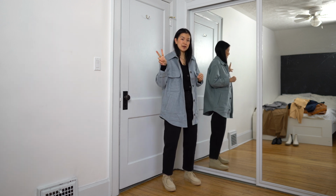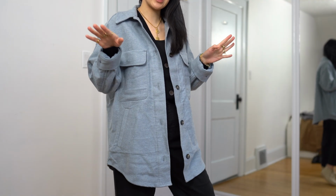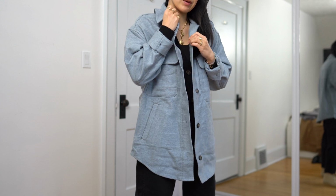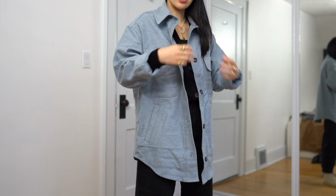I sized 2 sizes up for this. So it might look like a wool jacket, but it's actually 100% cotton. So anyone that has the wool sensitivity like me, the neck collar area, if it was wool, could be an issue, but this is 100% cotton, so it doesn't itch at all, no issues.